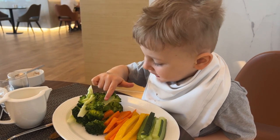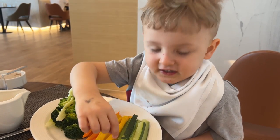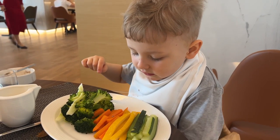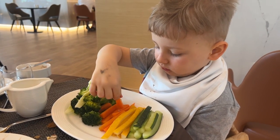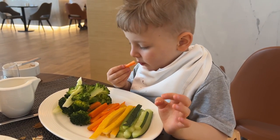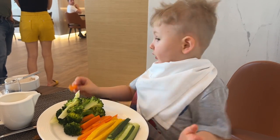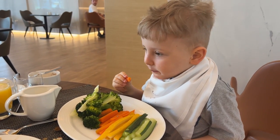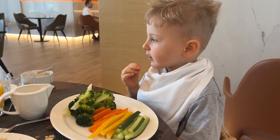I see broccoli here. I can see here carrot and paprika and peas. What do you like? I like carrots. Carrot? Electric carrot. Electric carrot for breakfast.